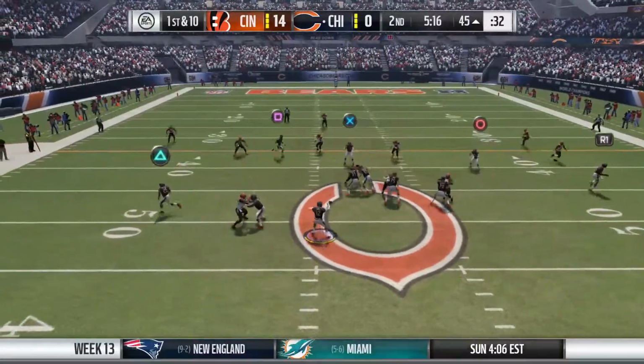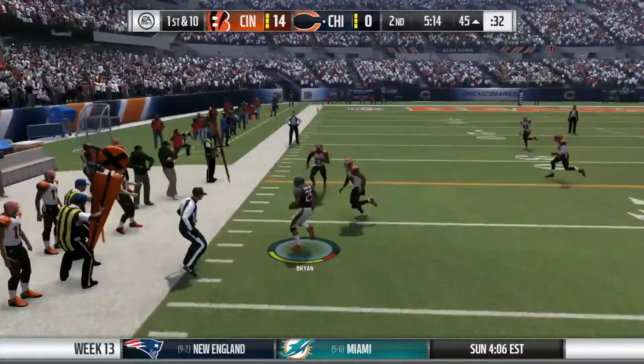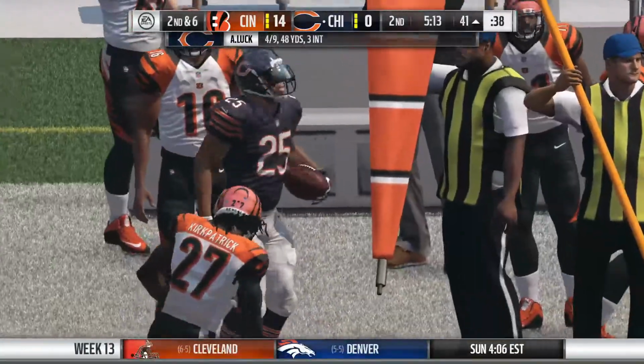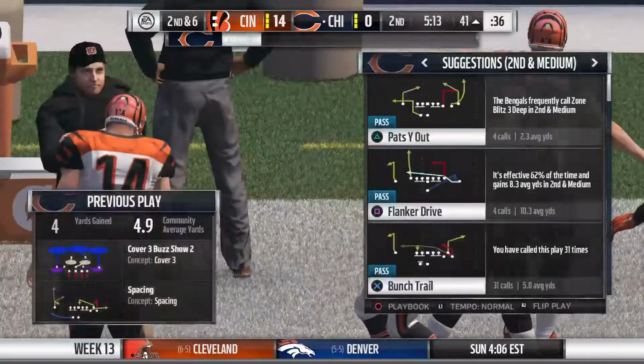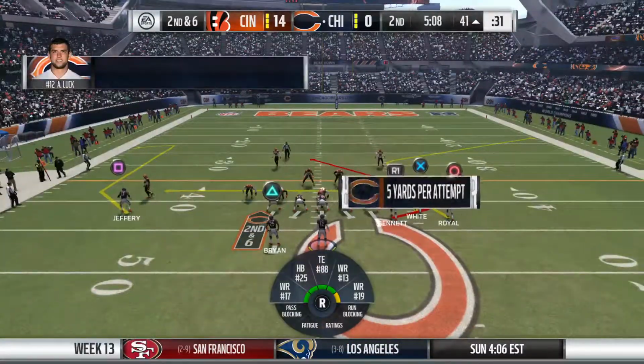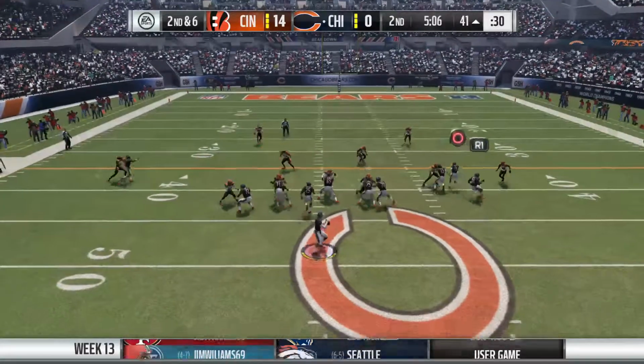On 1st and 10, Locke. He's going to flip that out to the flat. It's complete. It's a 4-yard pickup, and it'll be 2nd down. I'm going to show my age here a little bit. We used to talk about running backs catching the ball as safety valves. Nowadays, they're a big part of the passing offense.